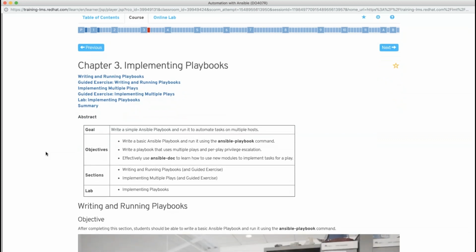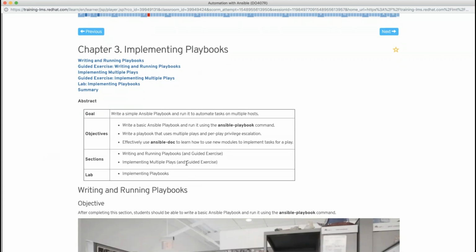So at the beginning of every chapter, you're going to be given a goal, the objectives, what the chapter's objectives are, and the sections within the chapter. So you're going to see writing and running playbooks, and then there will be an associated guided exercise, implementing multiple plays, and then an associated guided exercise. And at the end of the chapter, we're going to have a lab implementing playbooks.